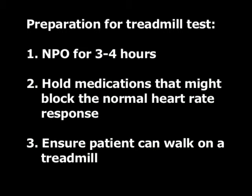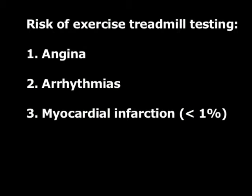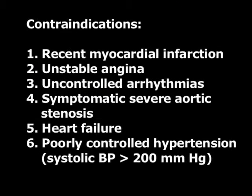In order to do the test safely, patients must be comfortable walking unaided on a treadmill. Patients are counseled on the risks of the procedure, such as angina or arrhythmia. Rarely, treadmill exercise ECG testing results in myocardial infarction, but the risk is less than 1%. Contraindications for this procedure include recent myocardial infarction, high-risk unstable angina, uncontrolled cardiac arrhythmias, symptomatic severe aortic stenosis or heart failure, and poorly controlled hypertension.